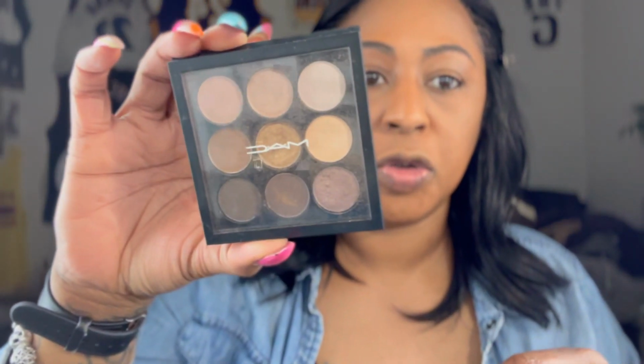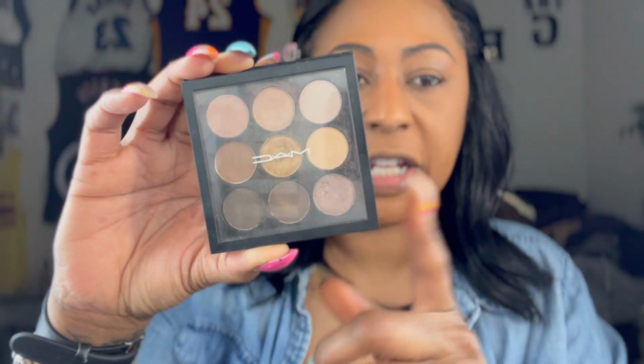And what I was supposed to do was do my eyeshadow. So whatever fell on that, fell on that. So I'm gonna use, this is an old palette. This is a MAC palette. This is Amber Times 9. Don't know if they still have it. I will try to find it. If it is, I will link it.